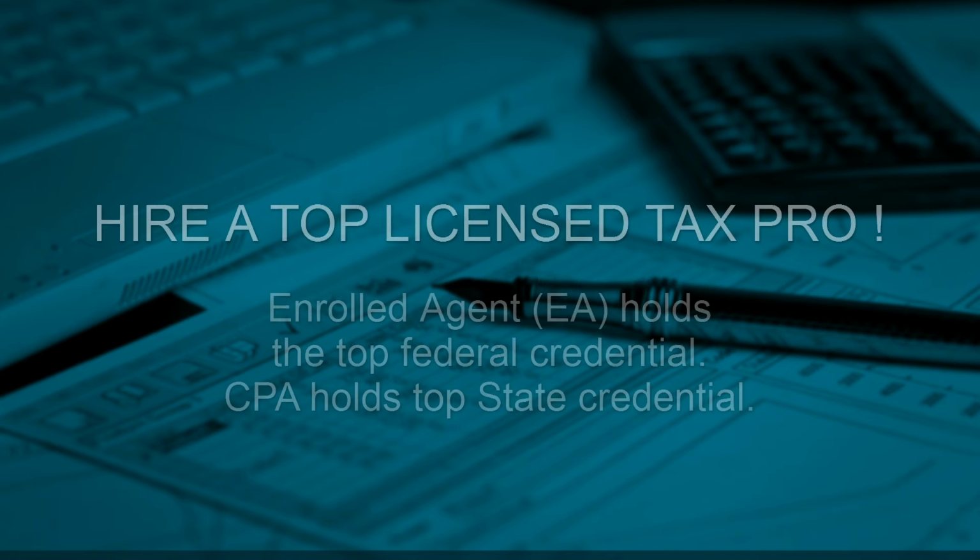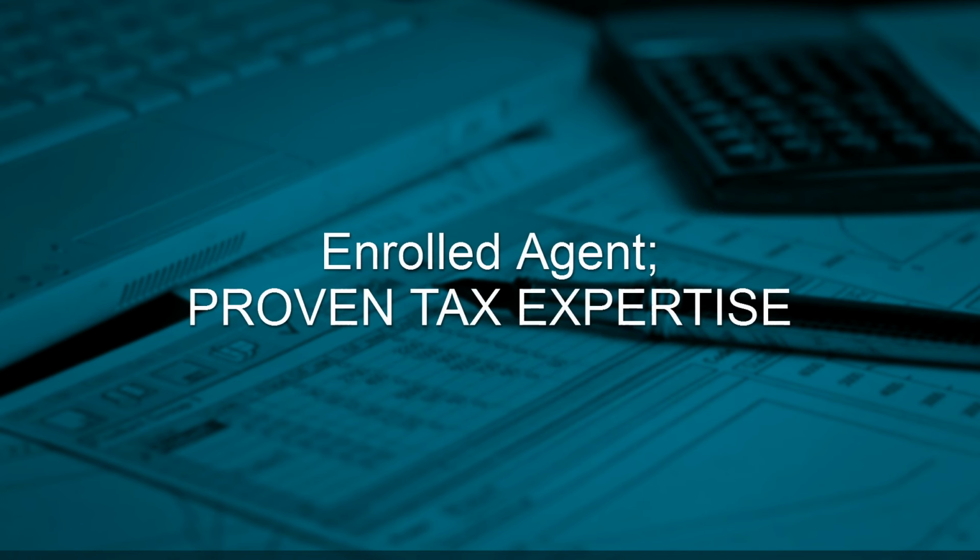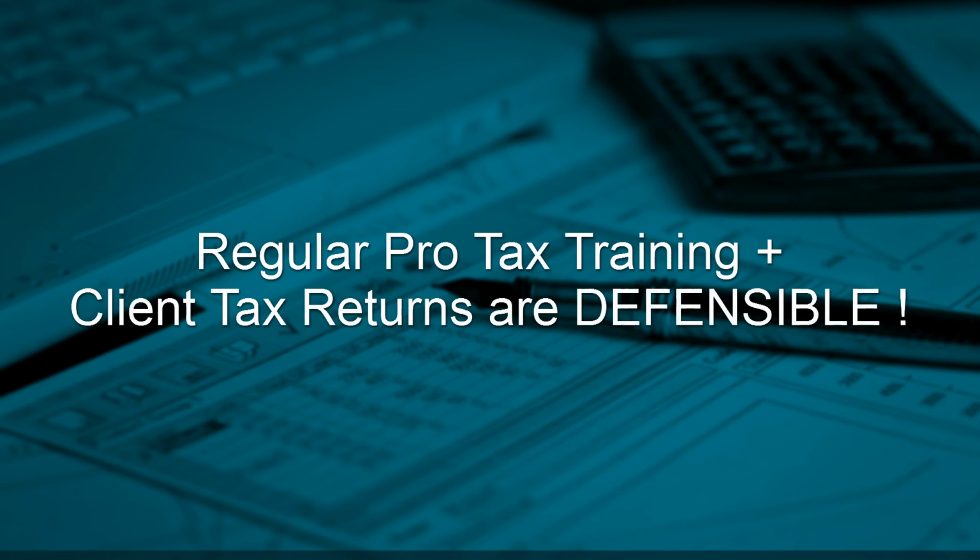Of course, you do not want to take a big hit filing your taxes, nor do you want to raise more red flags in filing. If your tax preparer does not have a CPA or EA license on his wall or added after his name on the stationery, he is not a top licensed pro. The top federally licensed tax professional is the enrolled agent or EA. He has received his license by proving his tax expertise in exam or IRS work experience as required by the IRS. To maintain his license, he has to continue regular professional tax training and make sure his returns are defensible.